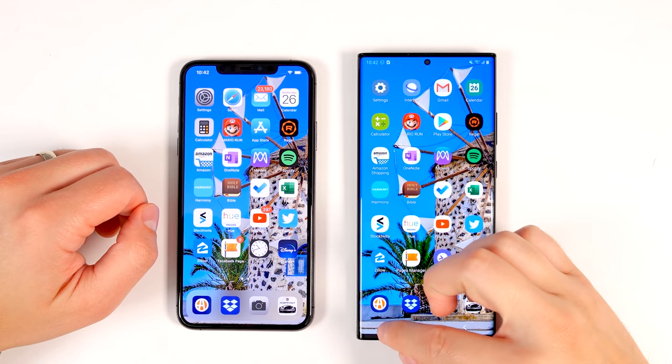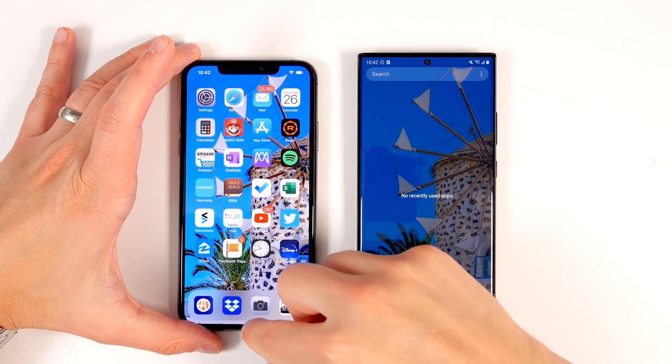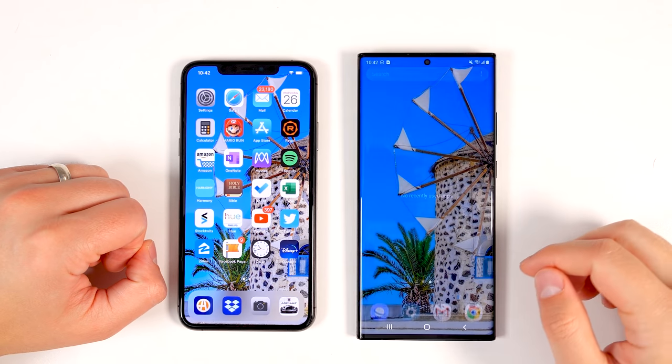First things first, we need to make sure there are no apps open in the background. And there aren't, so we are good to start the test.